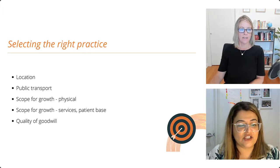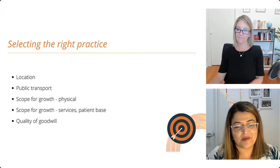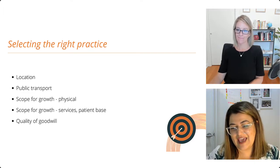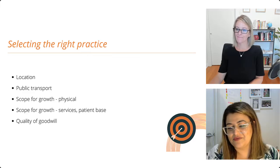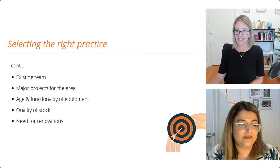Yeah, and it's really just not a place to cut corners with, particularly when we're talking about sourcing the property and sourcing the value. They're things that we need to get right. For sure. A few more ideas on how to select the right practice: is there an existing team in place?